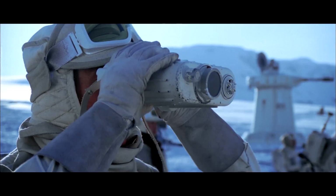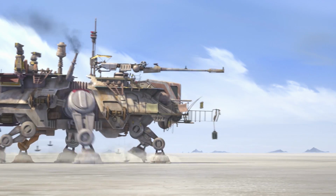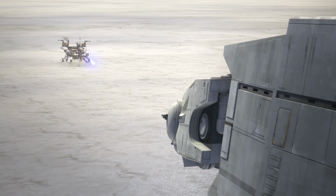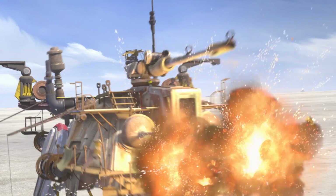That scene from Empire Strikes Back is one of my very favorites. It's one of everyone's favorite scenes. And to have these old guys in their fishing vessel go after this gigantic mobile tank, it feels very Star Wars. It really feels like this is what was so exciting about Star Wars in the old days.